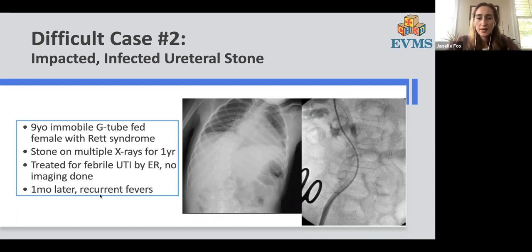So that big 8-millimeter goomba that's sitting in the right kidney had been seen on multiple spine films, but ortho really never engaged urology because she wasn't symptomatic. The hard part is knowing when a kiddo who can't communicate with you is symptomatic.